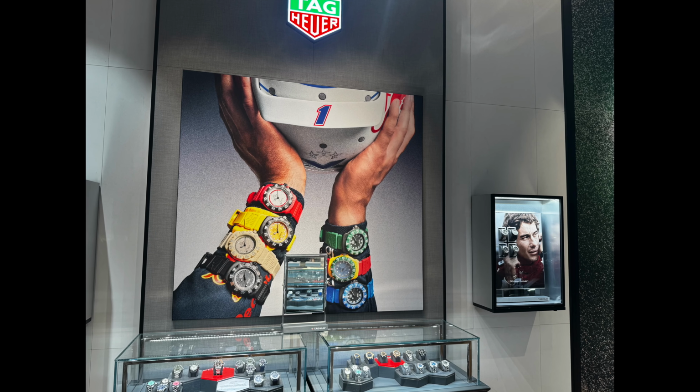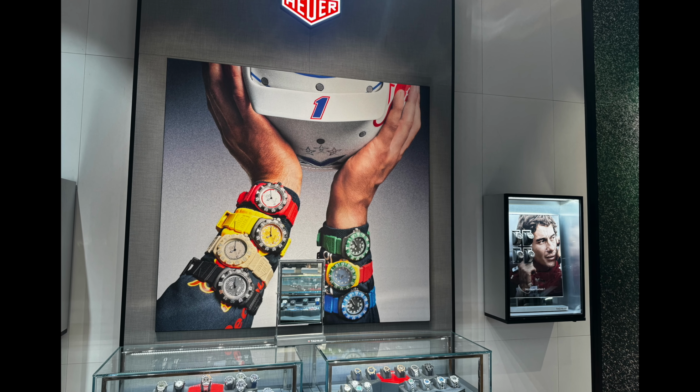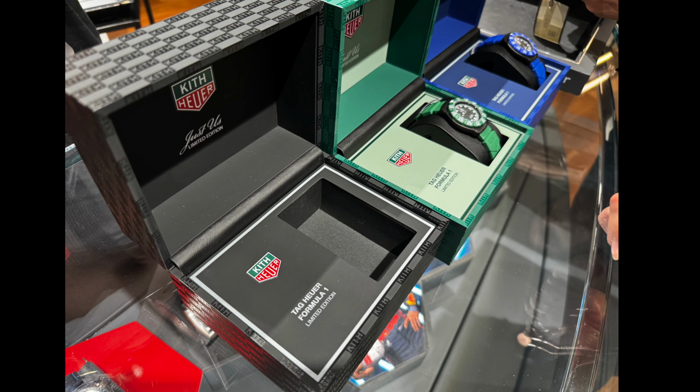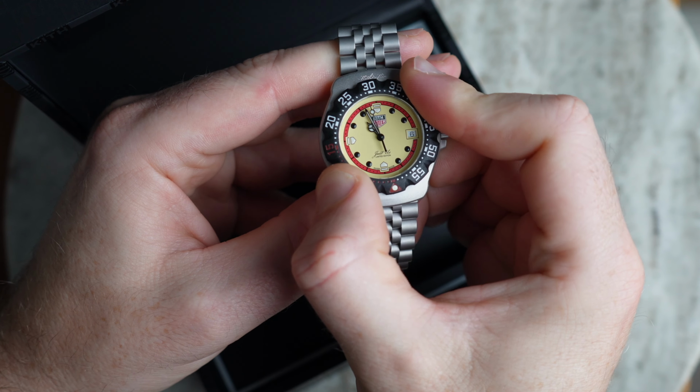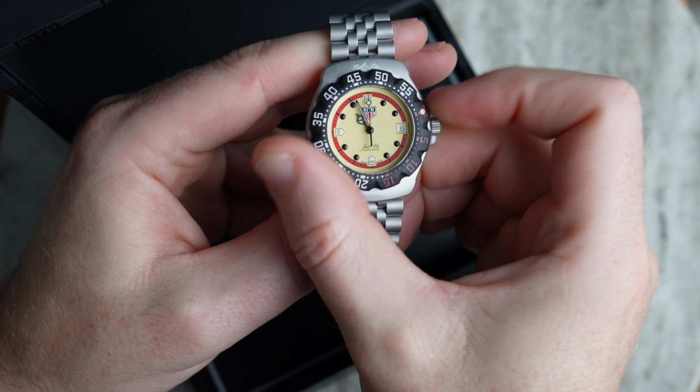They've not had them. They've been out for quite a while now. Just off the cuff, I was with my wife and I went into TAG and asked, hey, have you seen the KITH one? I was actually interested to see whether they'd seen one. They came out of the back with 3 versions of this watch, which I was amazed about. So Swatch could take a leaf out of TAG's book here because this watch is going to be popular.